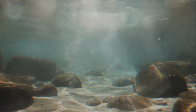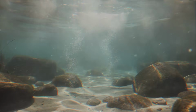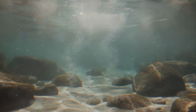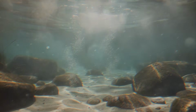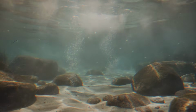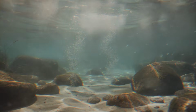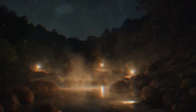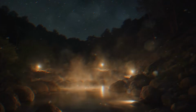There is no urgency, no climax, just repetition. Water flows, minerals settle, layers form. Then the process repeats. The outcome is visible only because of how long it continues. These landscapes also demonstrate how small actions can shape large outcomes without effort.